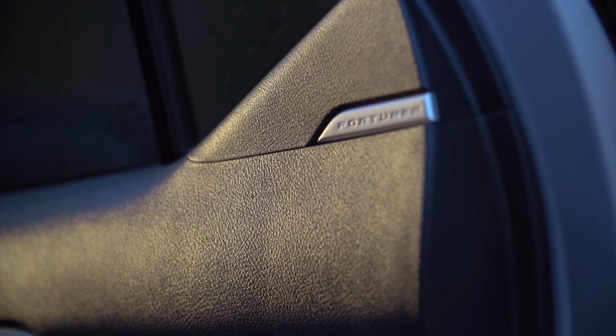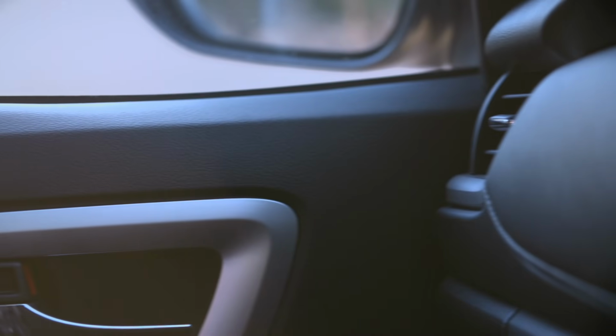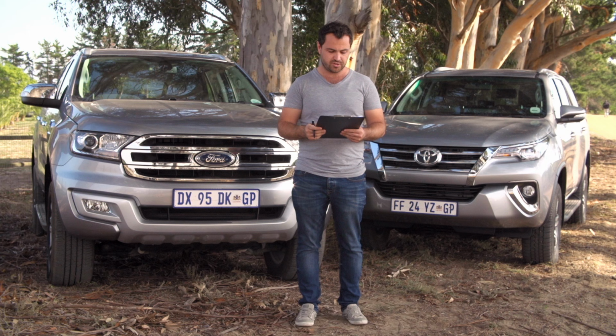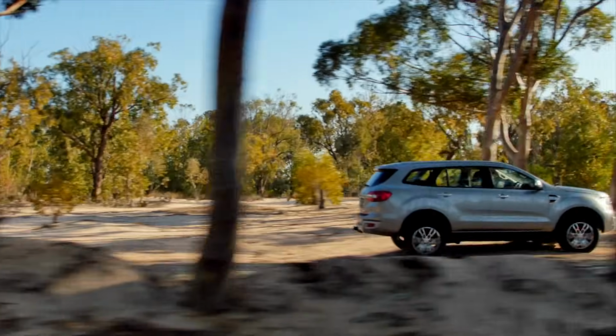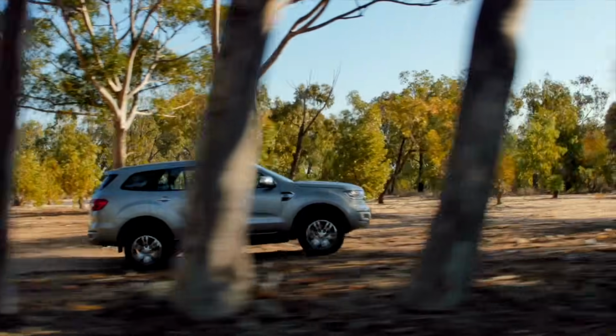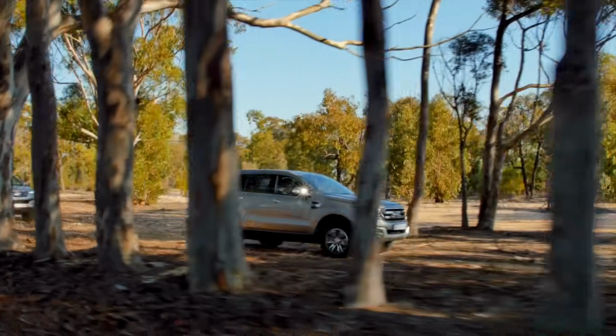But we've given the interior design to the Toyota, especially for the dashboard, which feels a lot more upmarket than this XLT version of the Everest. For ride quality, we have given the win to the Everest. It just seems to deal with road imperfections a lot better. It's a lot more comfortable and refined on a variety of surfaces.